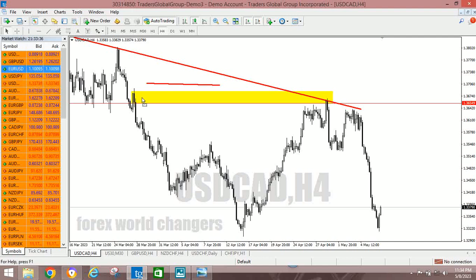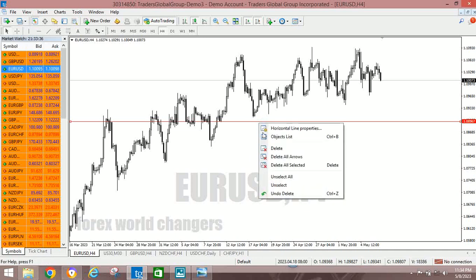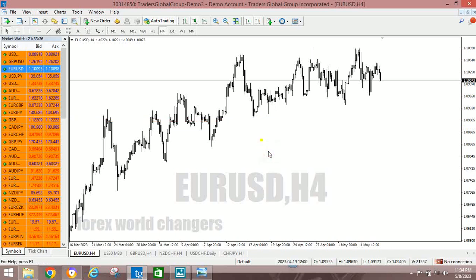This is the setup I've been talking about for a very long time. The Euro USD, guys. Everybody knows the Euro USD is my wife. I love this pair. This pair is actually the one that pays us a lot of money. This pair is my bread and butter. I hardly lose when I analyze this pair. Almost 95% of the time, I'm going to be correct.